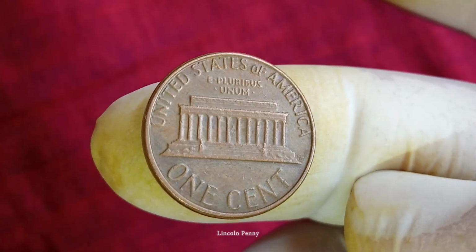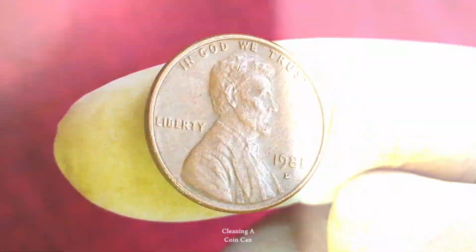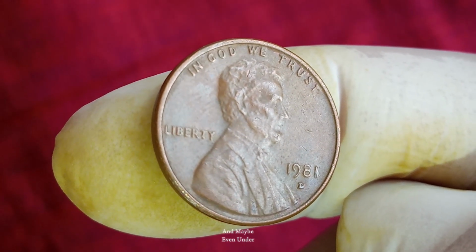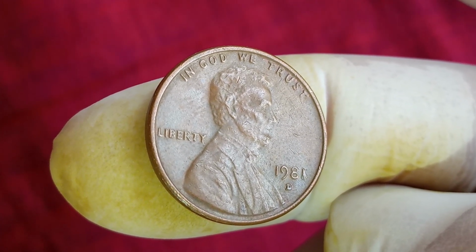So what should you do if you have a 1981 D Lincoln penny? Here are some quick tips. First, don't clean it. Cleaning a coin can ruin its value. Second, examine it under good lighting and maybe even under magnification. Look for errors, doubling, or any unusual features.